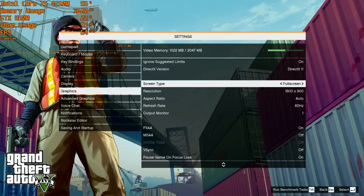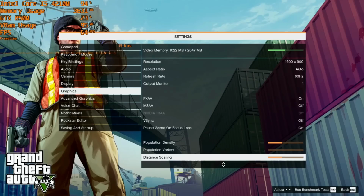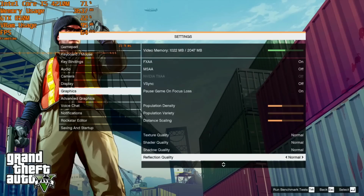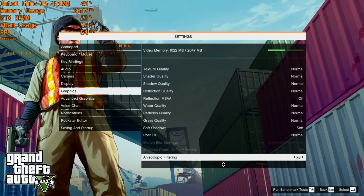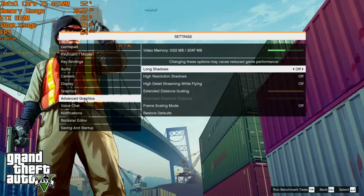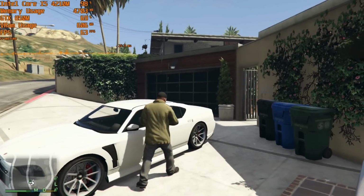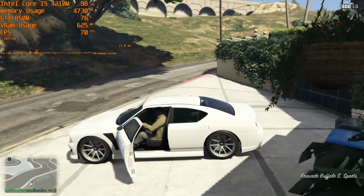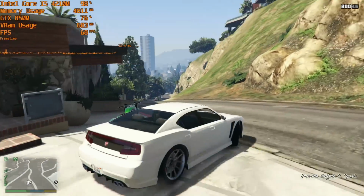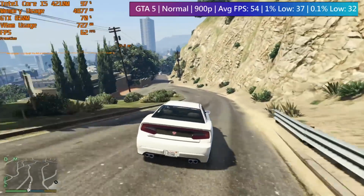Again, we'll use the 900p native resolution here. Now I left a couple of these sliders more than minimum. Population density and scaling were set a few clicks to the right. Everything else was pretty much on normal. Switching to high textures uses much more VRAM, so I decided to remain with normal there as well. Actually jumping into the game then, and well, again it was a pretty surprising result.